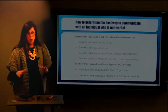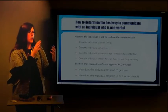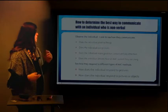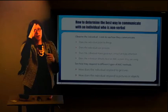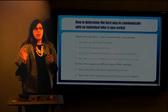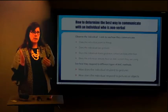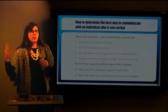If you use pictures, do you have to use real pictures, like take pictures with a camera of this object, or are you able to use something like Boardmaker, which is more 2D type pictures or drawings of it, because some individuals will respond differently. I had one client where we used the iPad with him. I had to take pictures of everything, or go onto Google Images and find actual pictures of everything, because if it was a drawing, it was too abstract for him to make the connection of that picture to the object or the referent that it was referring back to.